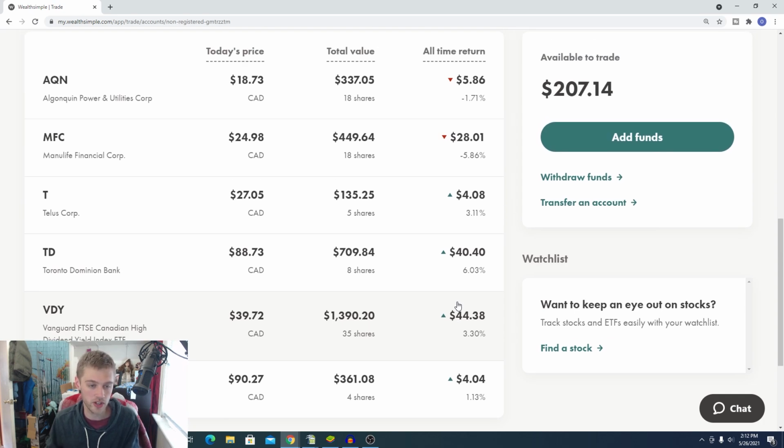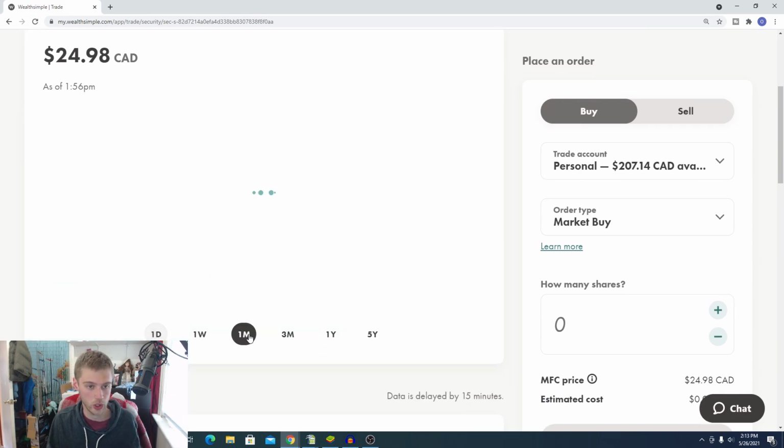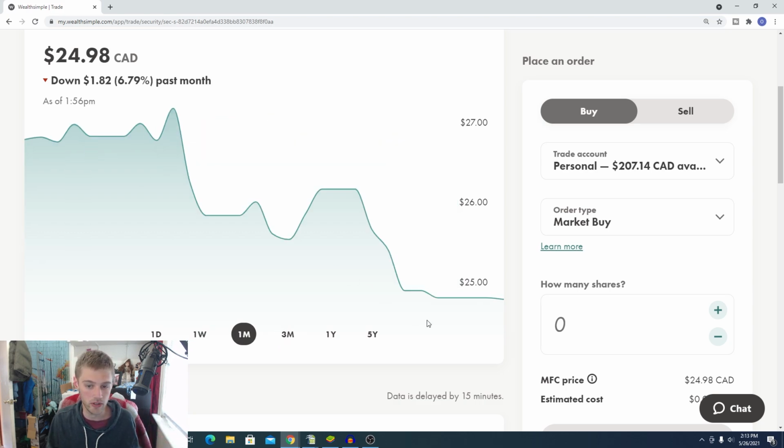The two stocks I'm going to be buying today, we're going to buy one that's actually still on quite a bit of a dip, and that's going to be Manulife, and that's the first stock I'm going to talk about. So Manulife is pretty good inside our portfolio. Over the past month, it's down 7%, and over the past 3 months, it's still down 3%. So we've seen a pretty nice little decrease here over the past month.